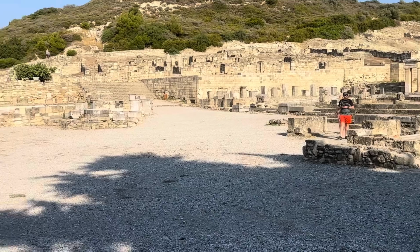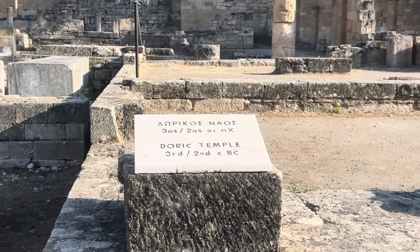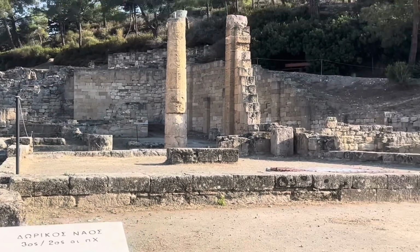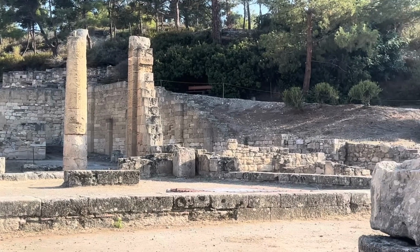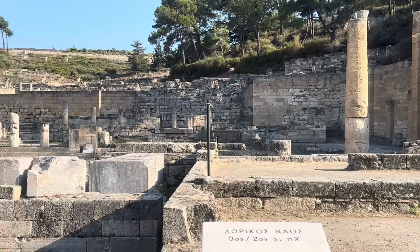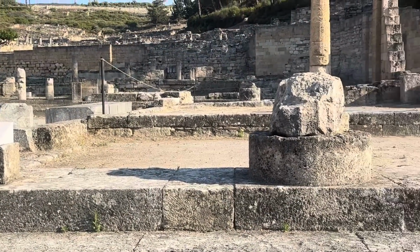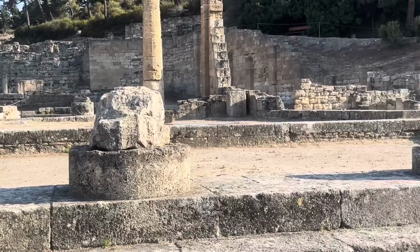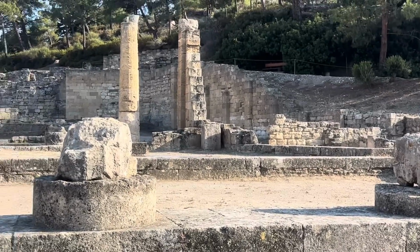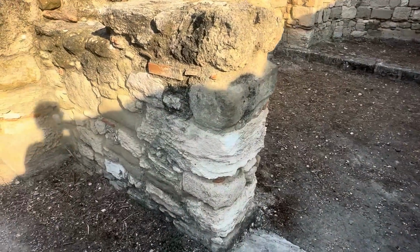I caught some tourists there, sorry. Here you see Doric Temple. Look at the years we're talking here. Thousands and thousands of years old. It's absolutely amazing, and they have tried their best to reconstruct everything as they have found things. So much of this site was where they had statues to worship the gods.